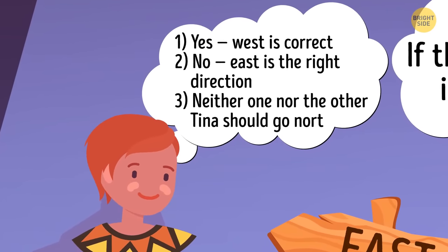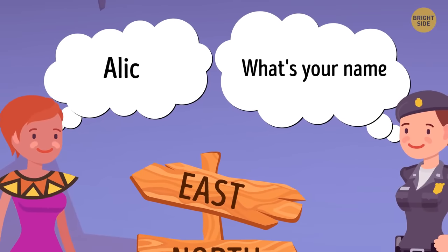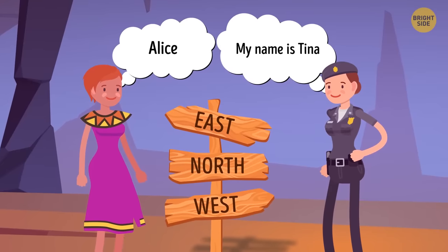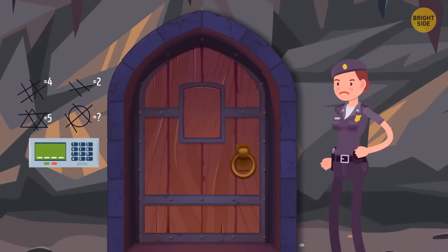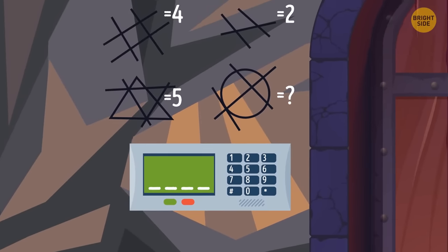Tina should go north. Or, Tina might just ask the name of this lady and then introduce herself. This way, they won't be strangers anymore, and Tina would be able to ask as many questions as she needed. Tina went north and finally found the entrance to a cave with treasures, but the door has a combination lock. Can you help Tina figure out the code?